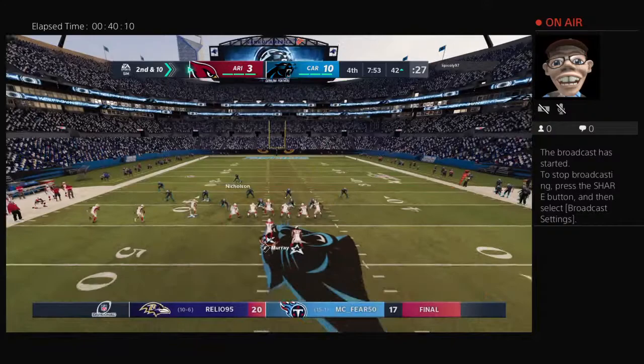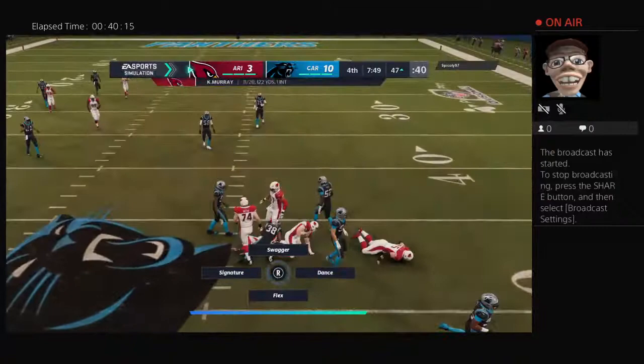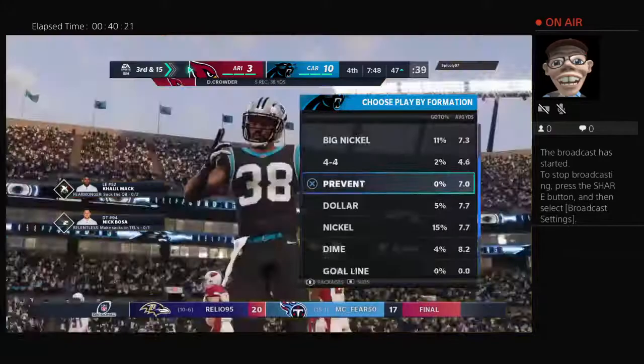Ball on the 42 as they come up second and 10. To throw again, Murray. Oh, it's a screen pass. That's complete, and he'll lose yardage here, back at the 47. That's going to go down as a loss of 5, and it brings up third down.